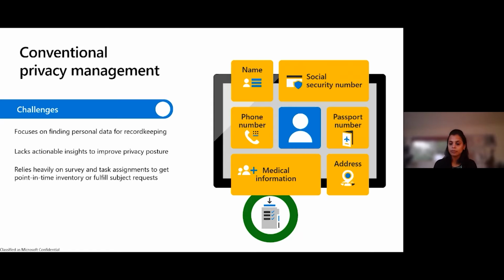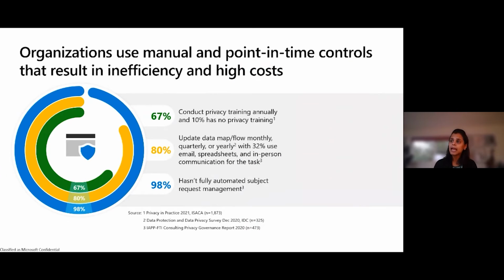Only 1% of organizations today have actually automated their process of responding to subject rights requests. It just speaks to the opportunity that is out there to not only help customers with how they are managing privacy risks, but also how they are managing subject rights requests today. I did want to share some stats that we have seen.